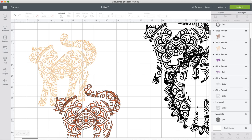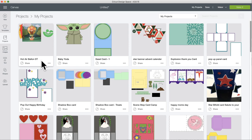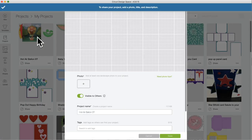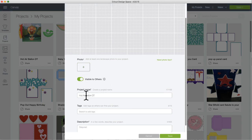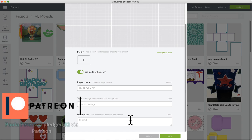The edit button is on my projects, bottom left. This is for if you've shared your projects. You can upload a picture. Now listen, if you upload a picture and name this and add tags and a description, it is going to share it with everybody in the Cricut community. So they will be able to do it. If I were to share this one, they can't.